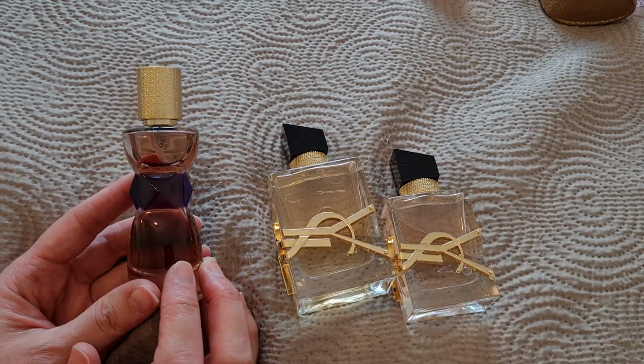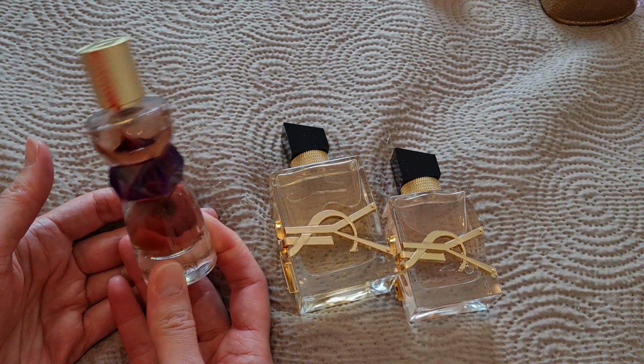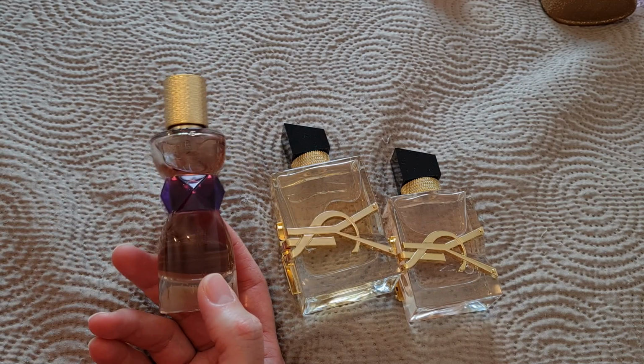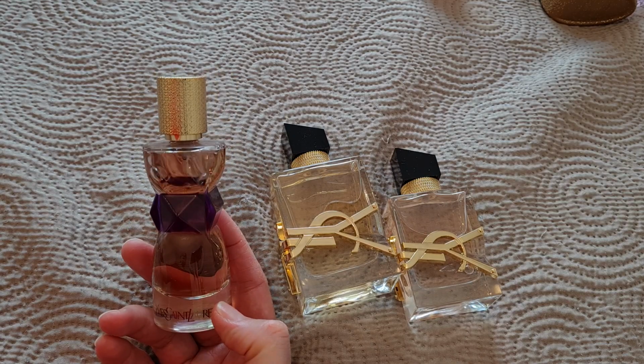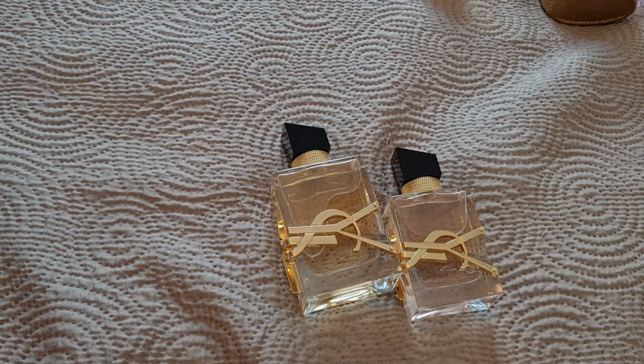So when I find a fragrance that is a little bit sharp, I just use this one with it. It's mainly vanilla, and I am not so into vanilla fragrances. Not that I dislike it, but definitely this is not for me, so this will be decluttered.